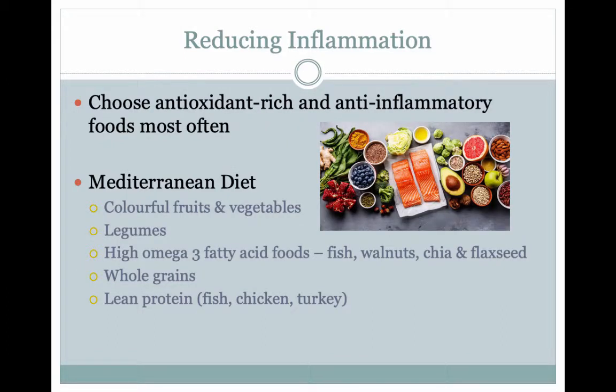So what we can do is have a diet that's high in antioxidants as well as anti-inflammatory foods. The Mediterranean diet is kind of a staple diet for that. It's been well studied for heart health as well as easing low-grade chronic inflammation.